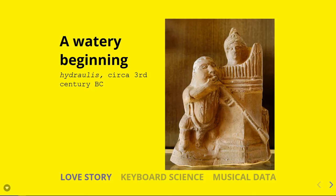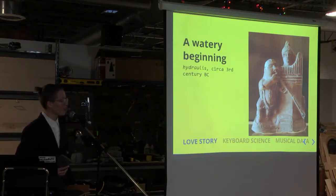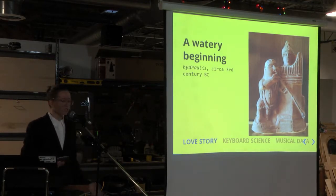So the organ story really begins in the 3rd century BC, if you can call this an organ. I think you can, with the hydraulis, which is basically the Romans' attempt to create a mechanical panpipes. They're like, we love the panpipes. Can we automate that, by pumping water into a chamber that regulates the wind pressure and then forces air into these pipes? This was really exciting when it came out. Then the Roman Empire fell, and we almost lost the organ.